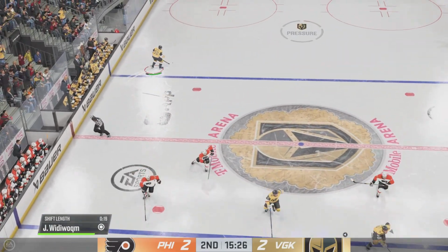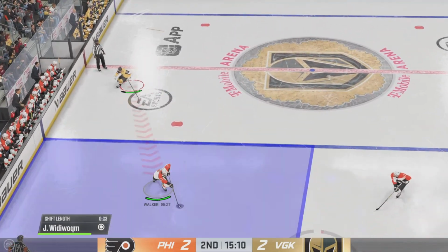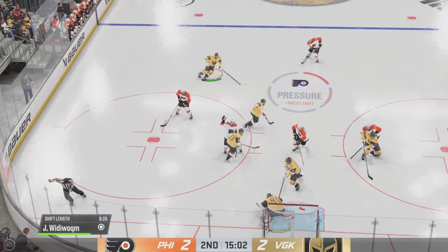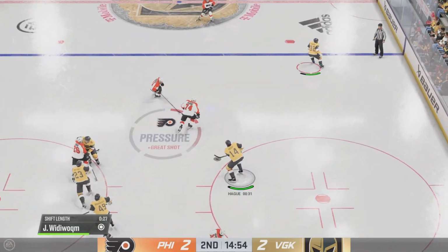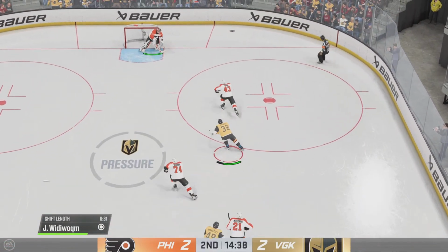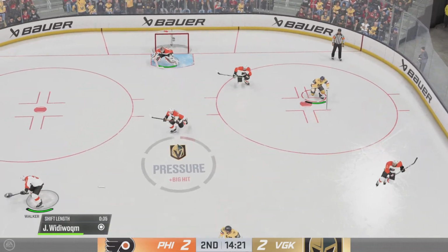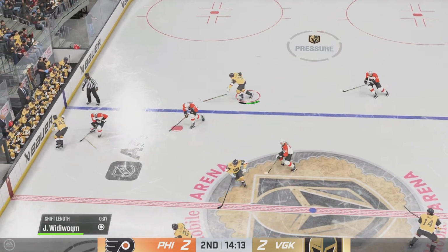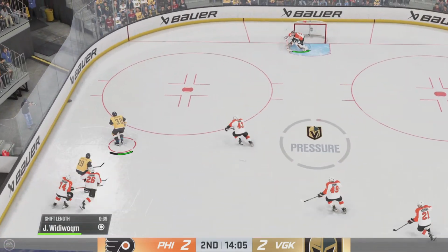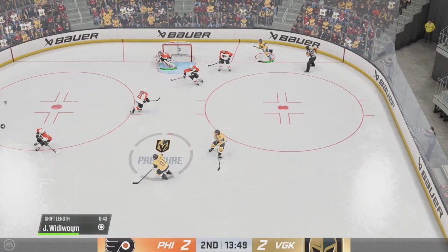Side from center. Great defensive effort with the stick. The Flyers have it in the offensive end. Oh, that save! Tremendous agility there by Leonard. Philadelphia's got a hold of it along the wall. Walker's got it in the defensive end. Knocks the puck loose after a solid hit. And off the side of the net it goes.